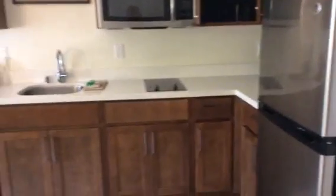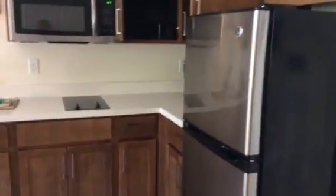This hotel is not on the beach, but it is in Wailea, and near the beach. So it has a full kitchen, has all the dishes and everything. Coffee maker. There's a toaster in there, you can't really tell.